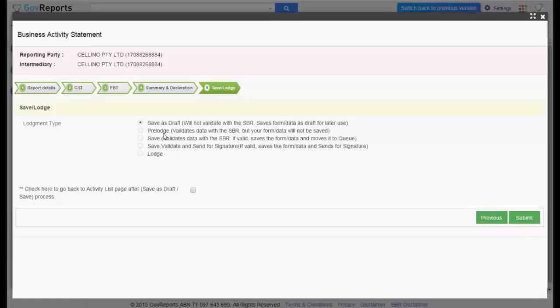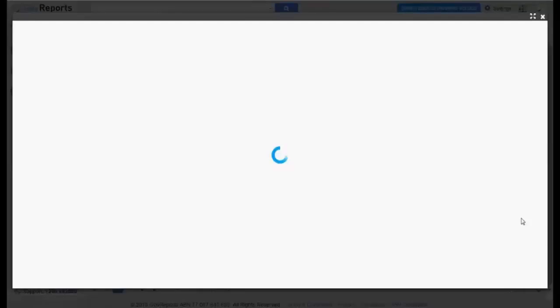And it also checks for errors as well. So now, there's a fourth option, which is the save, validate, and send for signature. This option is for those who have digital signature on their account. So I will go through that very briefly. For now, what I'm going to do is save and validate that, so that I can show you the save reports functionality as well.